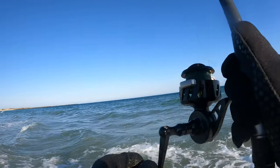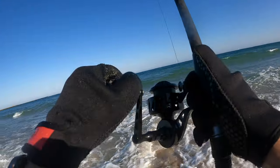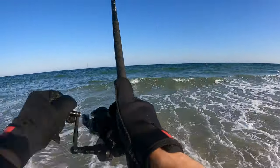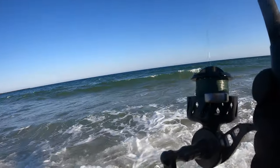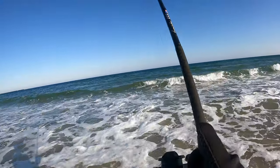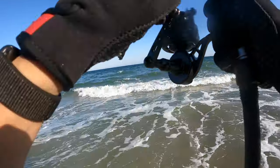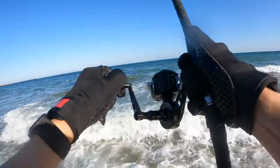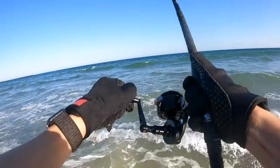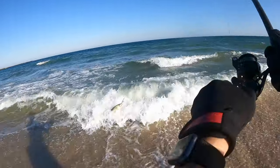On again. Slaying it. Oh, he's jumping. Another big one, but not as big as the last one. I don't think this guy's pulling this drag as much. Oh, in the air he goes. Get him with the wave. In with the wave. Yeah.